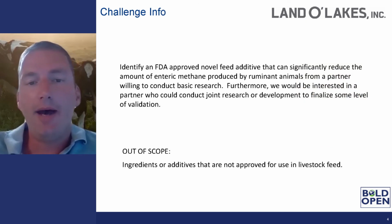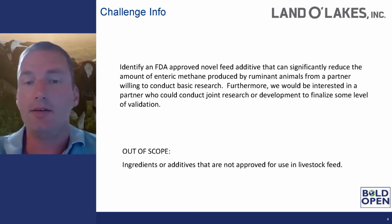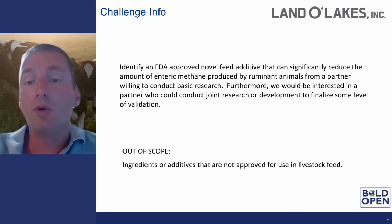The challenge we have coming from Land O'Lakes is to identify an FDA-approved novel feed additive that can significantly reduce the amount of enteric methane produced by ruminant animals, from a partner willing to conduct basic research. Furthermore, we'd be interested in a partner who conducts joint research or development with us to finalize with some level of validation.